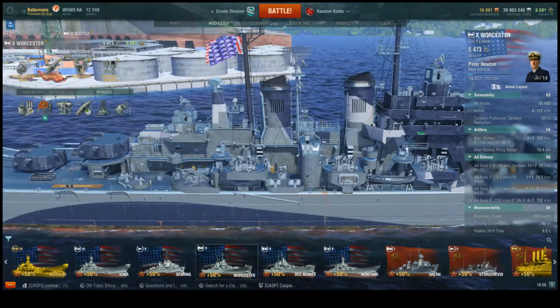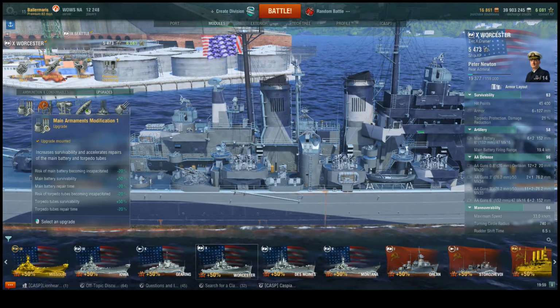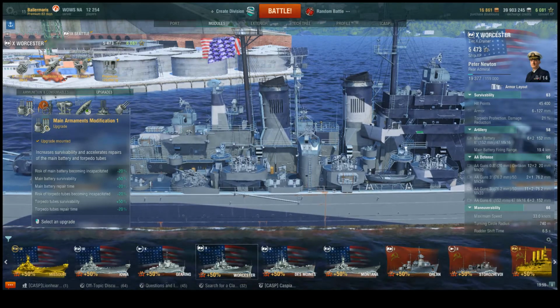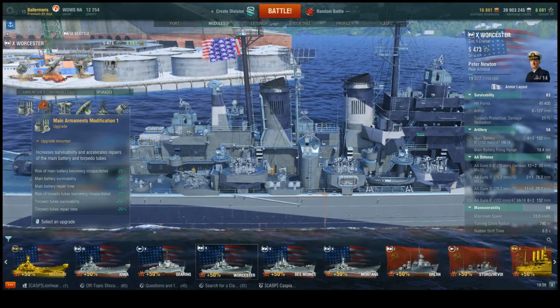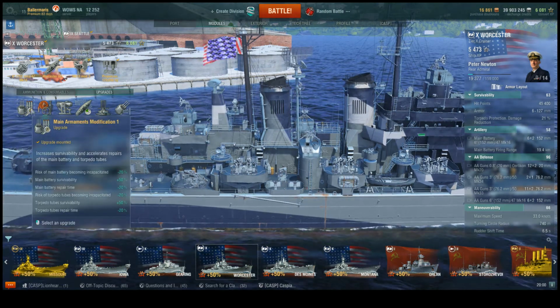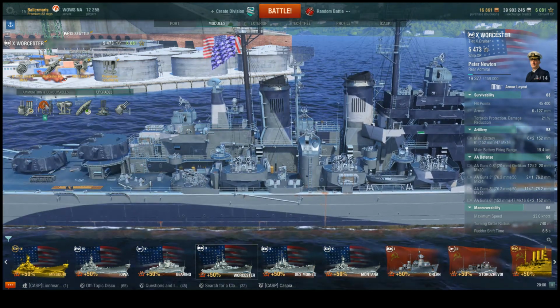Let's take a look at some of the things I put on there for giggles. I always go with main armor mod 1, mainly because if you look in the corner there, you can see the green, which gives you a good idea of the percentages.